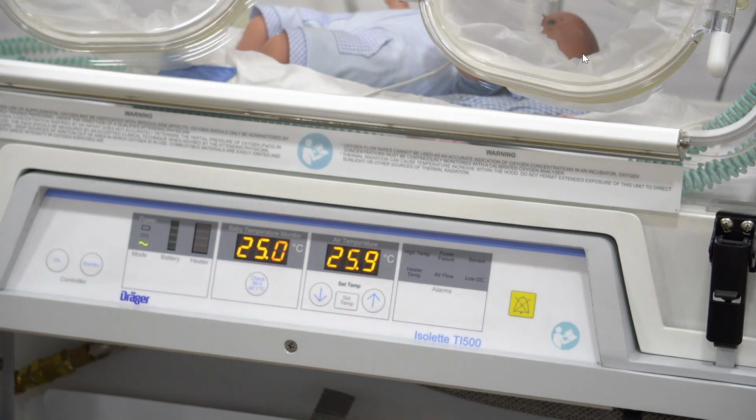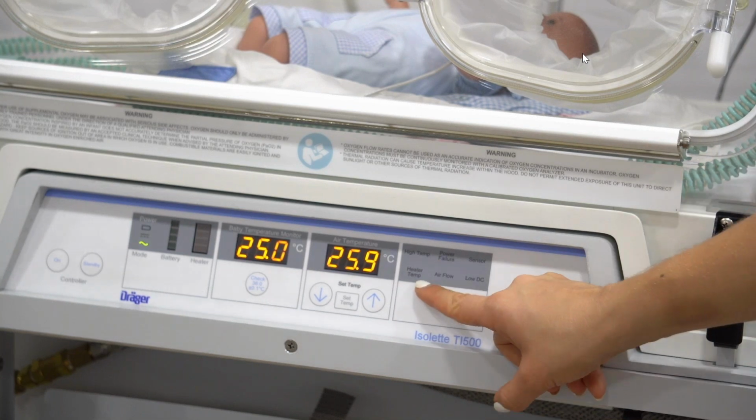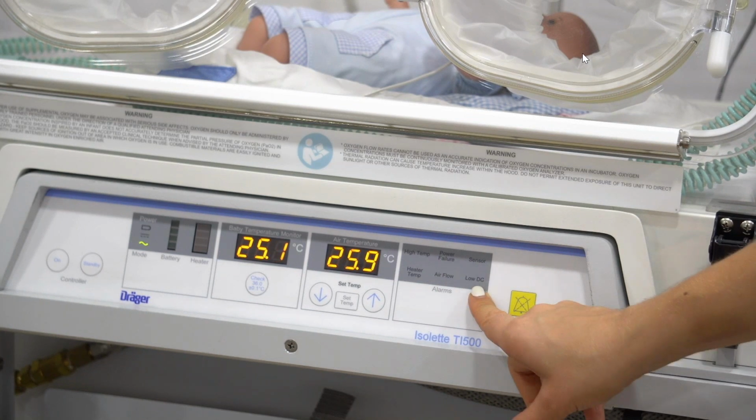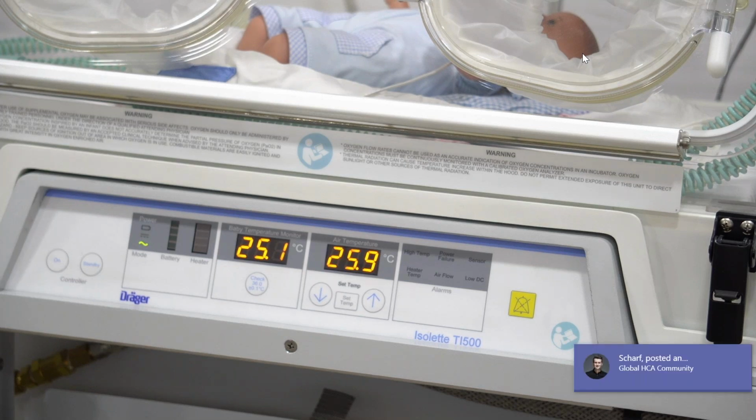And we also have to remember that we have passive humidification. We don't have active humidification in this device. So we also have a number of alarms. So we have the high temperature alarm, the heater temperature alarm, the airflow alarm, the power failure, the sensor, and the low battery alarm. And we also have the possibility to deactivate the alarms in case we know that we're performing a procedure, or if we know that the alarms might come in.